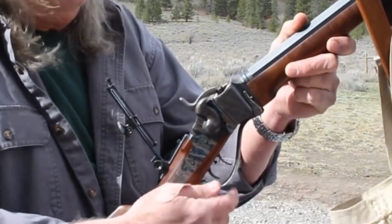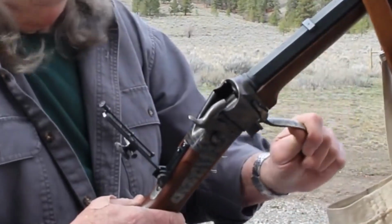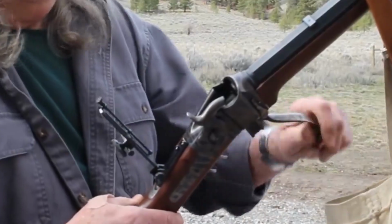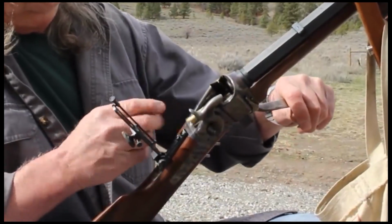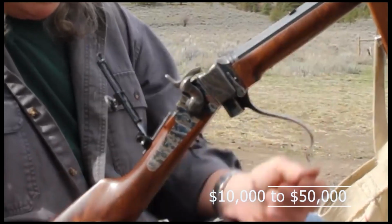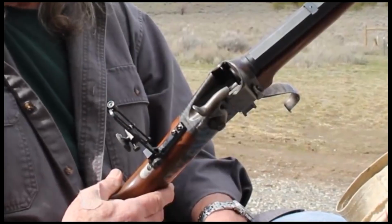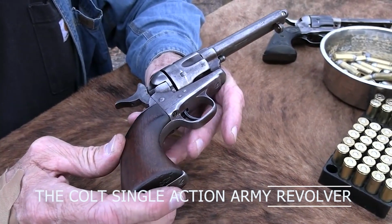But the value of the Sharps Model 1874 rifle can vary widely depending on its condition, rarity, and provenance. As of 2023, an authentic, well-preserved Sharps Model 1874 rifle can be worth anywhere from $10,000 to $50,000 or more, depending on the specific model and features. Number 3. The Colt Single Action Army Revolver.